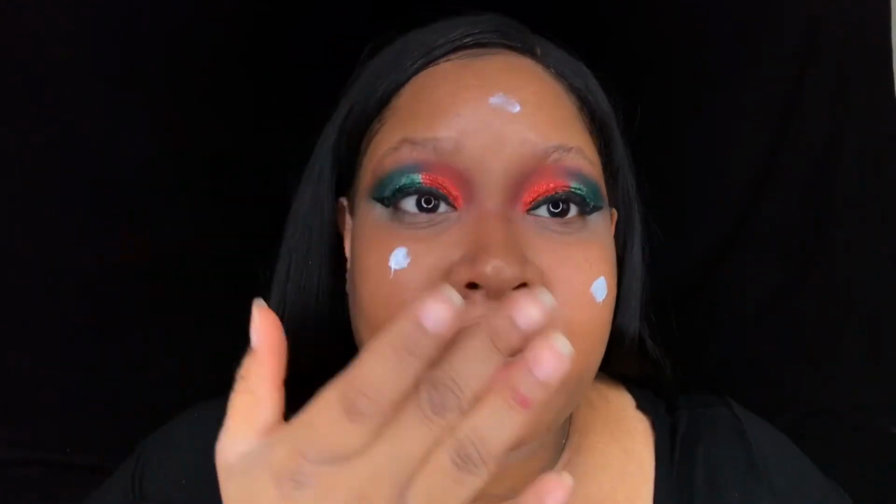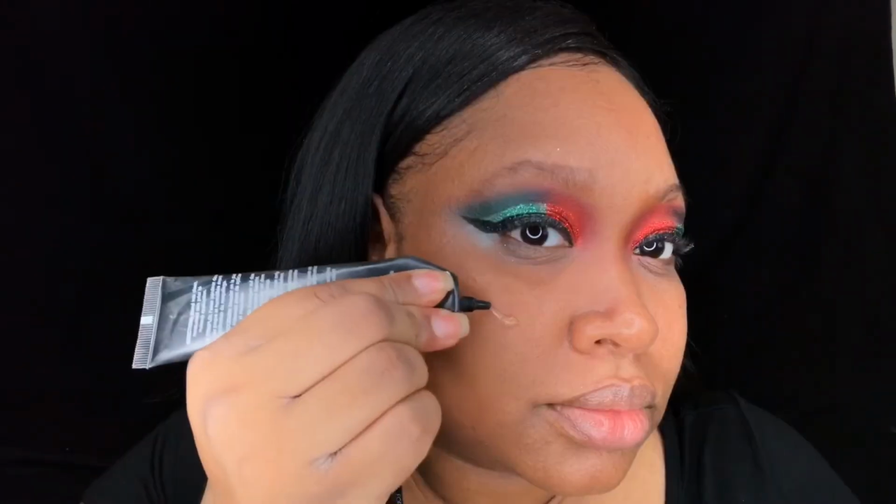Going in with the Clearly Brighter moisturizer from Garnier. It has Spectrum 350 in it. I don't really need it because I'm not going anywhere. It's nighttime, but I'm just gonna put this on anyway because this is a part of my regular routine. This is the Unique Glorious Touch Primer.